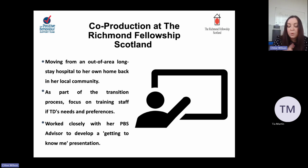We're actually currently supporting an individual to move to their own home after residing in a hospital setting for several years. And a key element of ensuring those that support the person know them well is providing training days for staff in understanding the person and their needs. Co-production is a key component in this transition work.